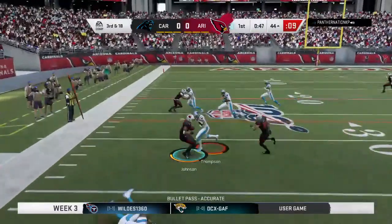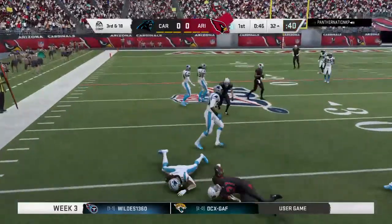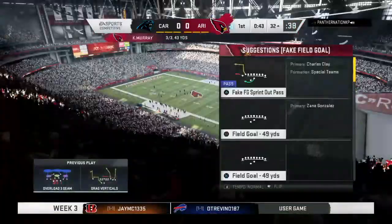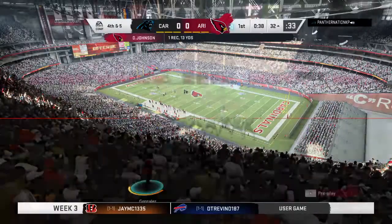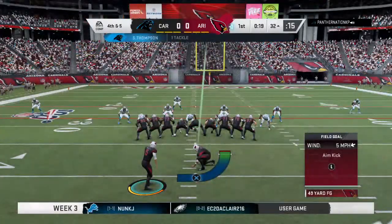Here's Murray. David Johnson here on the catch. And this play going to be stopped in its tracks at the 32, and obviously well short of the 1st down. It'll be a pickup of 13, but it'll still lead to a 4th down.